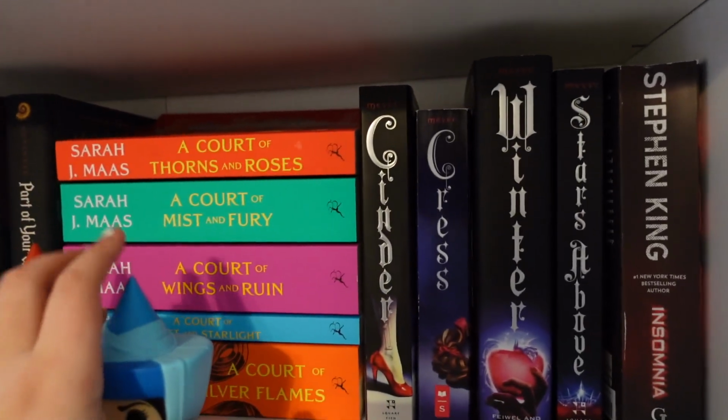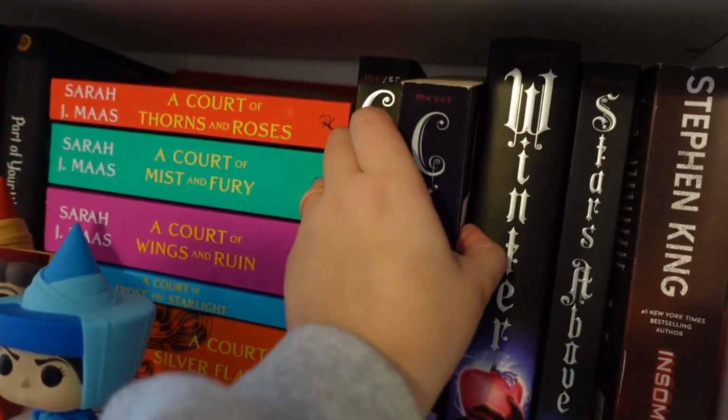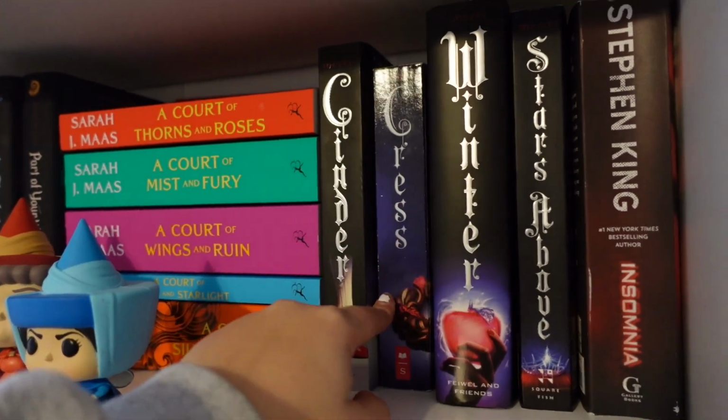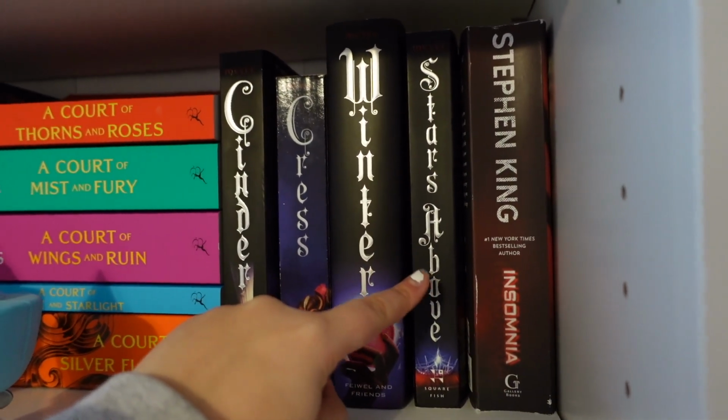I also have the Cinder series. I'm missing one of the books. I want to say the book I'm missing, gosh, I wish I could remember it. But I have Cinder, Cress, Winter, and Stars Above. This one is kind of like a continuation of it.